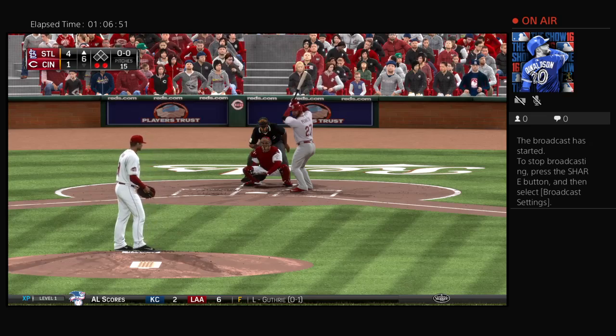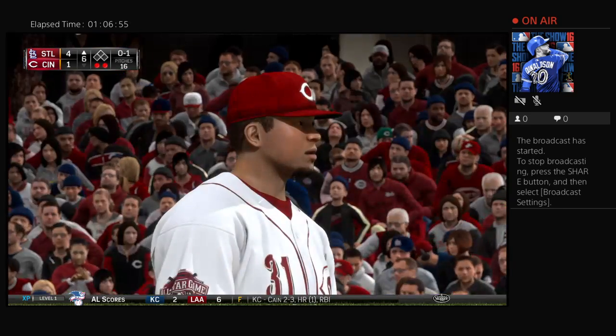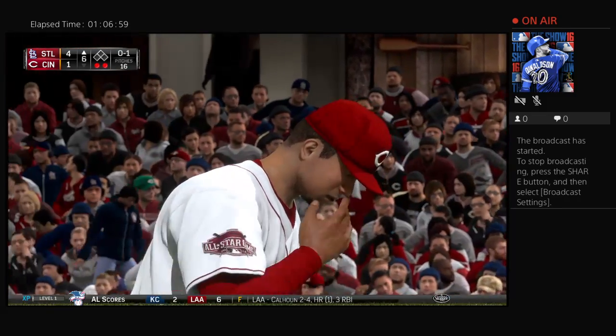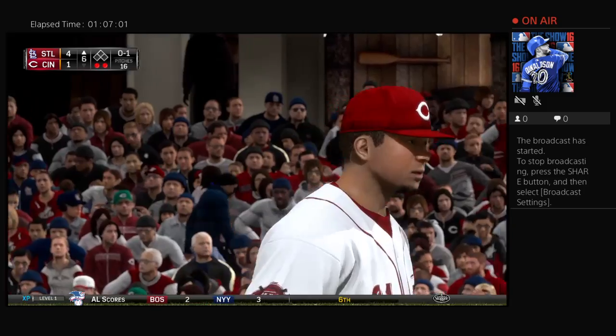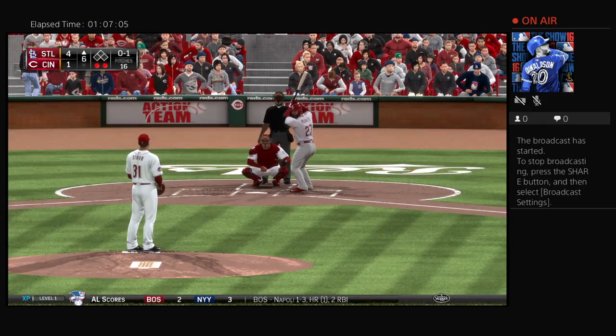Here's Johnny Peralta now, as he takes a called strike on the black, it's 0-1. Really a good job so far by this guy out of the bullpen. Yeah, he's come in and really put his stamp on this game, throwing a lot of strikes. That's what you want.